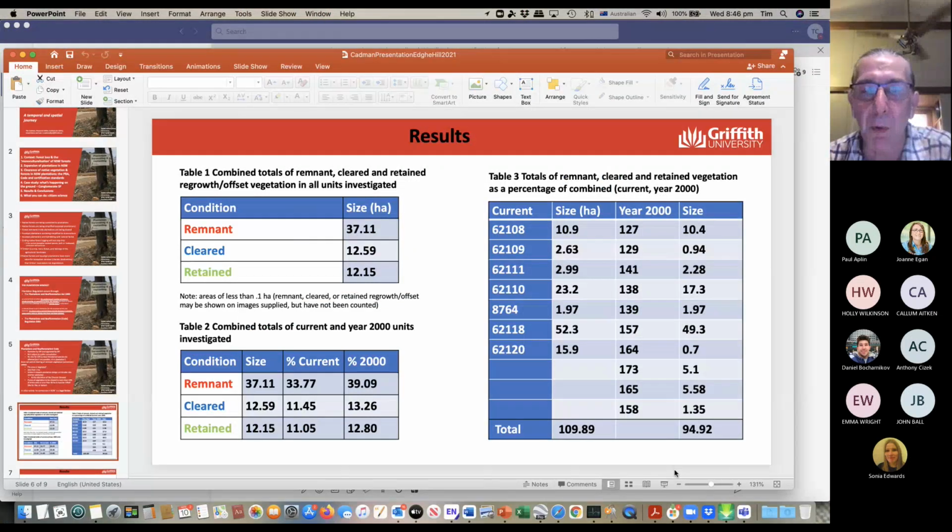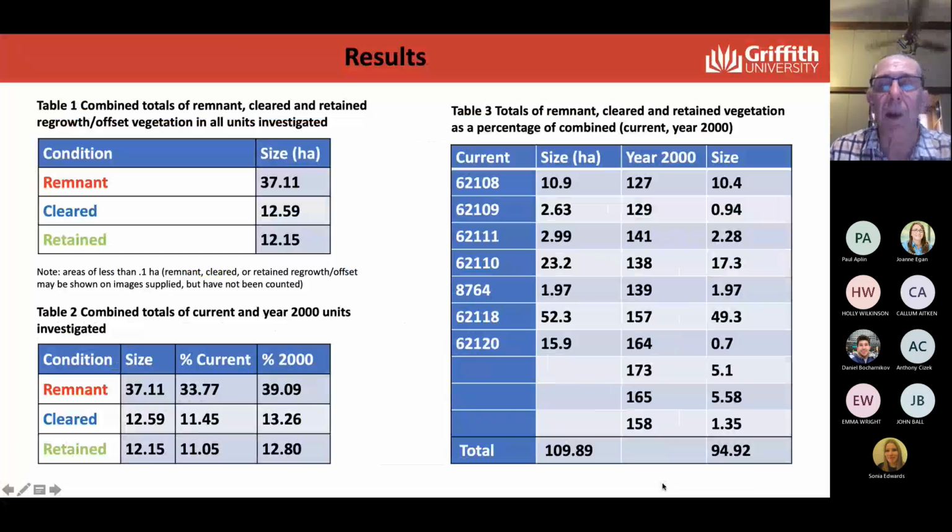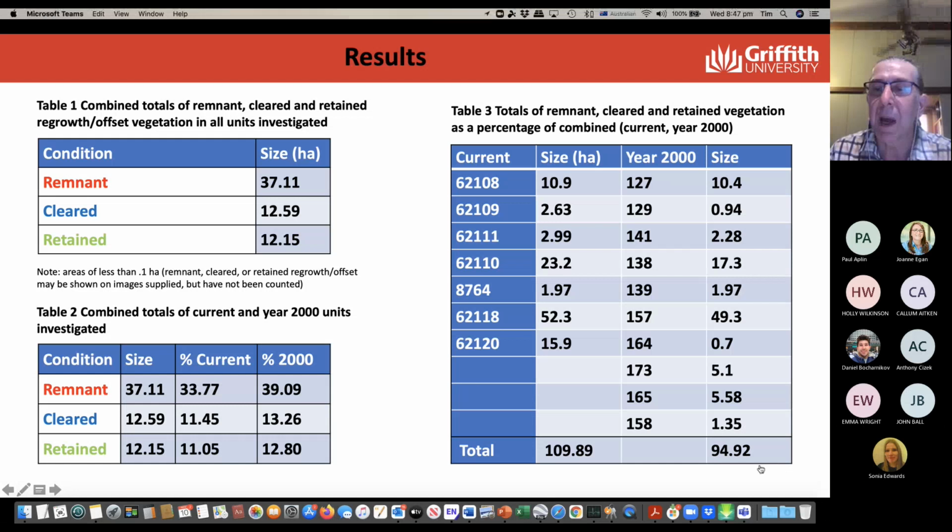And I'm winding up now, Paul, so hopefully we'll have time for some questions. So just to summarise, of the 109 hectares of the new plantation configuration, 31 hectares was remnant vegetation, 12.5 hectares have been cleared, and 12 hectares have been retained. But as I explained earlier, that was not really like for like. That was regrowth versus mature forest and/or old growth.